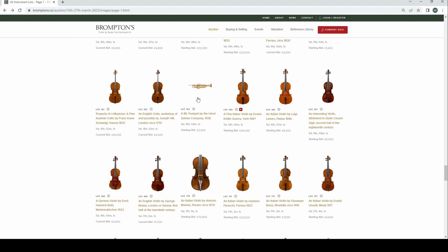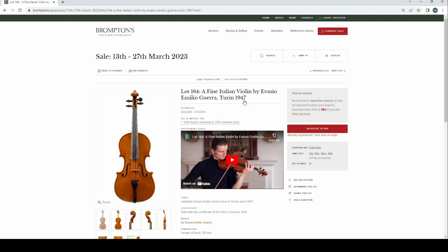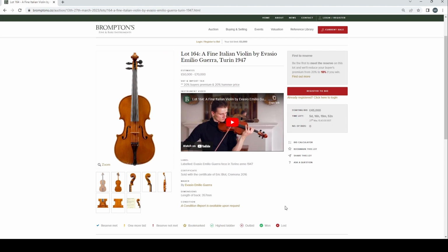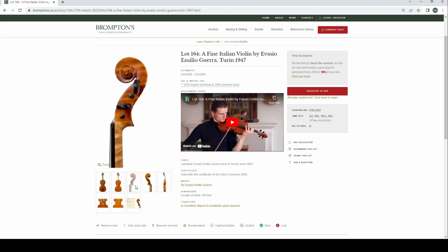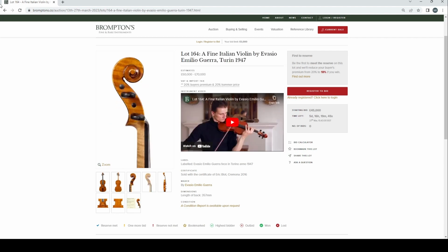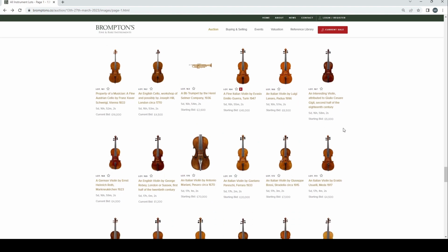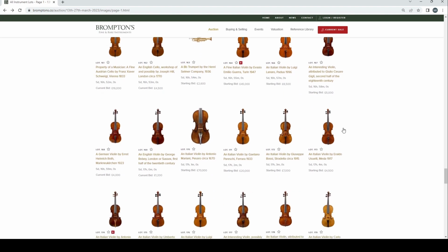Randomly a trumpet here. Now we're back onto violins here. Let's see. Fine Italian violin by Evasio Emilio Guerra, Turin, 1947. Certificate for Eric Blott, as we spoke about earlier. And some more kind of attributed instruments here.